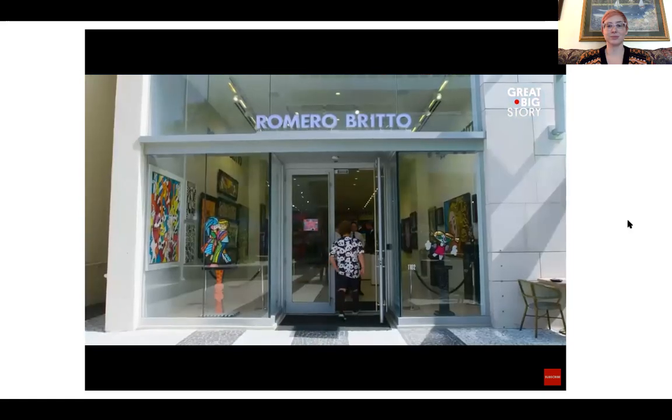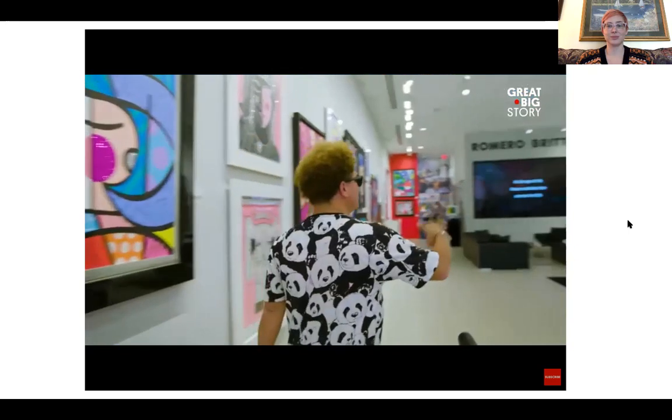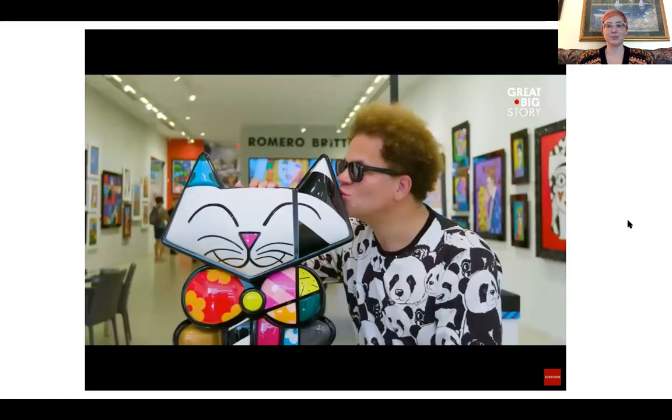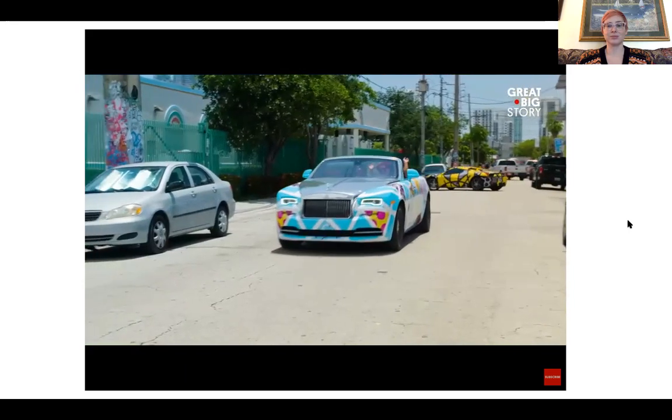With no formal art training, he would paint on newspapers and on the streets, the only canvases he could afford. Before I show my work in galleries, I show my work on the sidewalk of Miami. He was able to move into a small studio, soon getting his first brand deal with Absolute Vodka. And from there, his career took off.